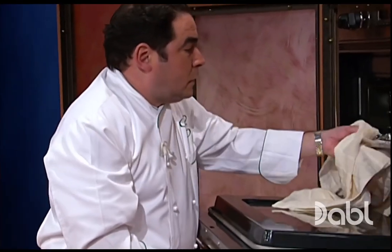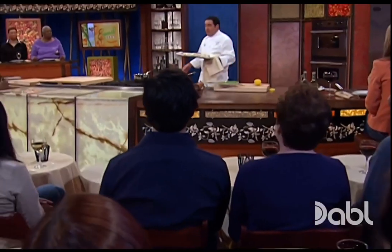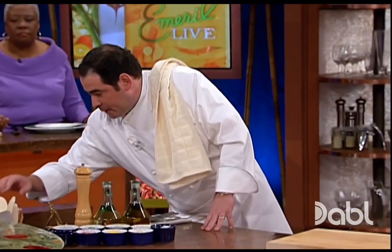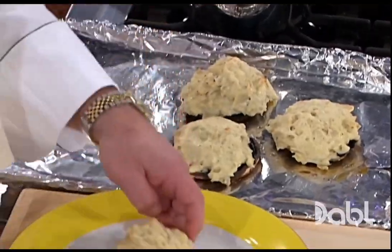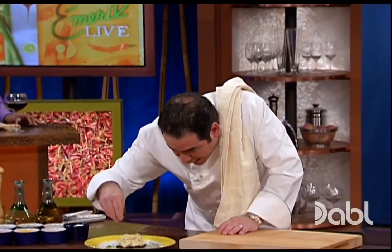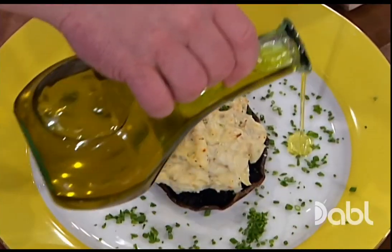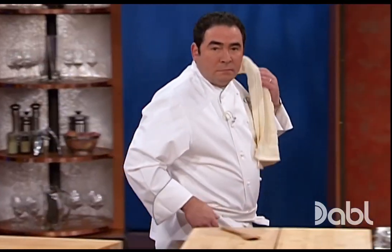Now, check out the crabmeat-stuffed portobello mushrooms. Oh, yeah, babe. See that? Real simple with that. We're just going to take it and get one like this real nice on the plate. And then what I like to do is I like to just take a little bit of parsley and maybe a little bit of chives. Shh, and don't tell anybody this. Little extra virgin olive oil like this. There you have it. A little crab meat stuffed portobello mushroom.